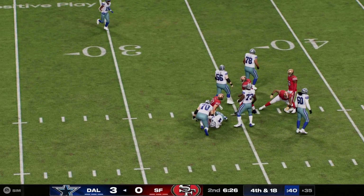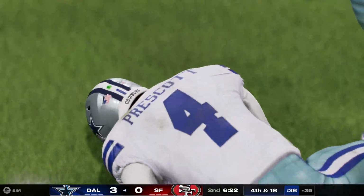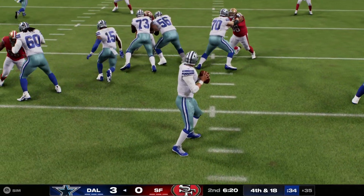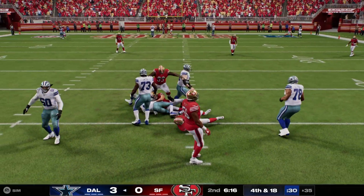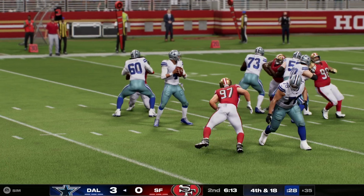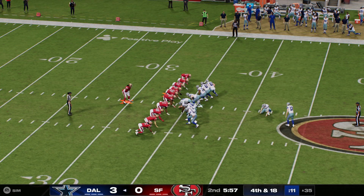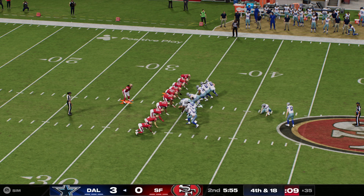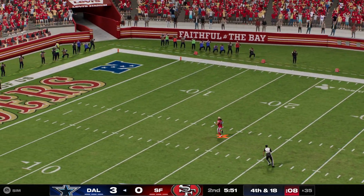Oh, in trouble. Down he goes. Nick Bosa, the former All-Pro, in there for the sack. Defense came out in a soft zone, and I think it caught the quarterback a little off guard. He was trying to attack them downfield. By the time he was able to get through his progression to his check down, he ran out of time, and that's all the pass rush needed to get into the backfield and bring him down.